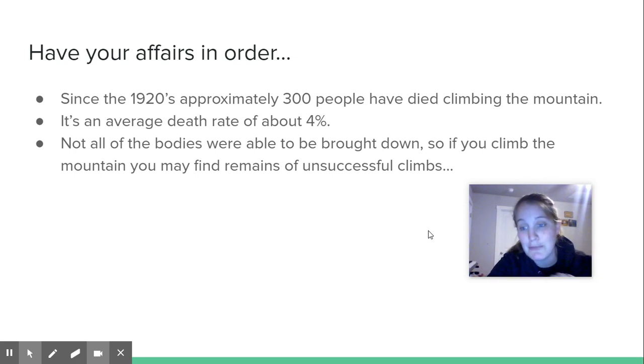Fun fact, I don't know how fun it is, but I did find it interesting. In my mind, I would think that more people would struggle going up the mountain and that they might get cold going up the mountain, and that might be when they pass away. But actually, the majority of the people will die on the descent. So there are studies saying, again, though, that those numbers are going down. So don't lose hope if you want to climb Mount Everest. Just be prepared and know what you're getting yourself into.